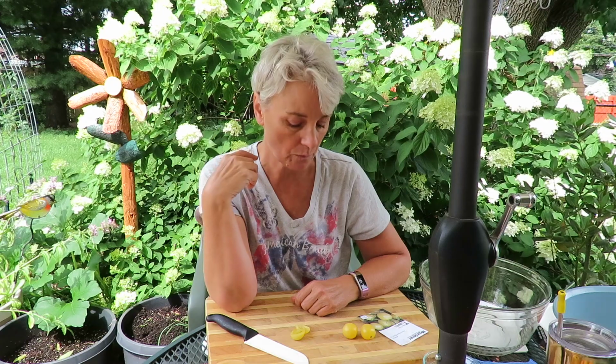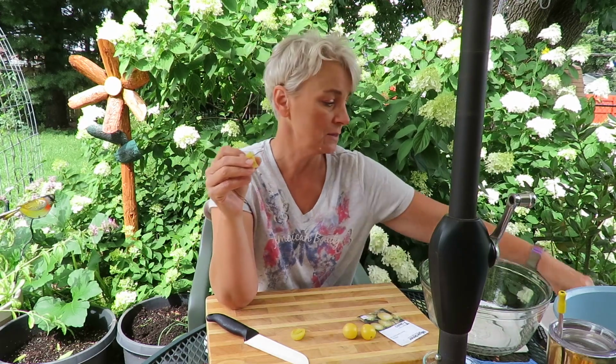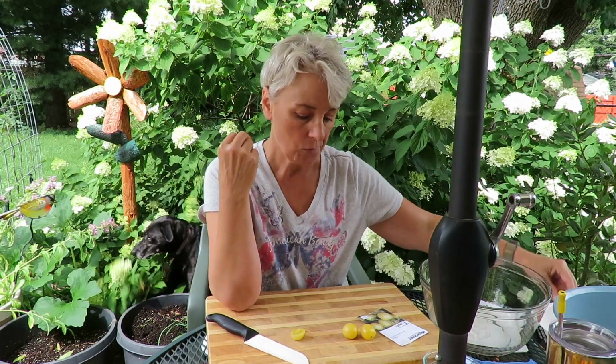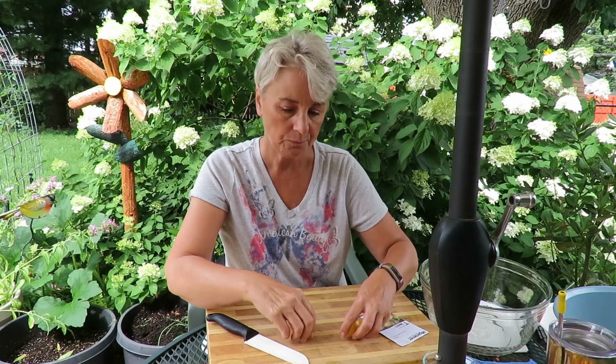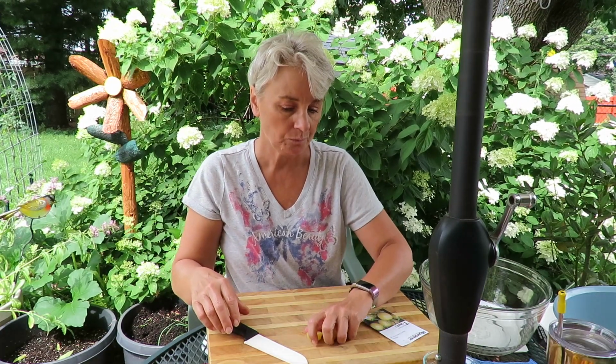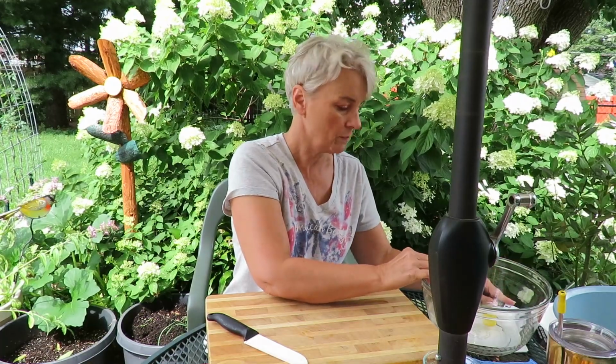Very fruity. Not a real bold tomato taste. It would be a very good complement to the Sungold. These would complement it because this is super sweet. This is very citrusy. Very good. Very good. It almost tastes like a berry of some sort.